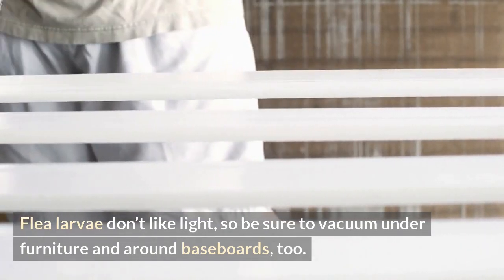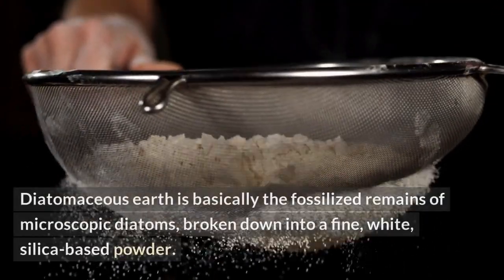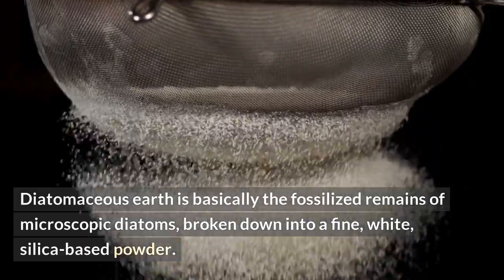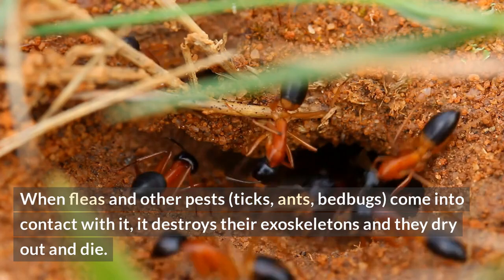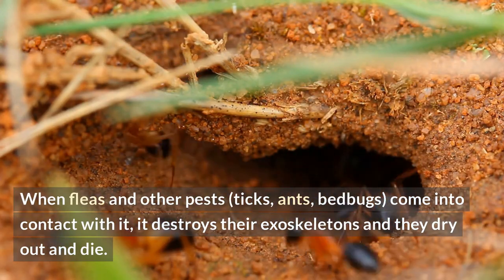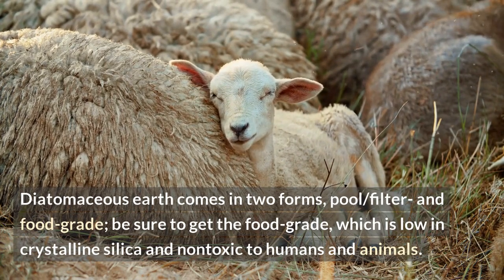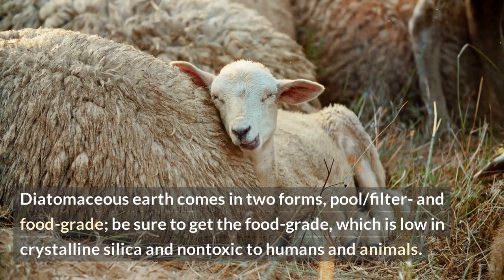2. Diatomaceous earth. Diatomaceous earth is basically the fossilized remains of microscopic diatoms, broken down into a fine, white, silica-based powder. When fleas and other pests, ticks, ants, bedbugs, come into contact with it, it destroys their exoskeletons and they dry out and die. Diatomaceous earth comes in 2 forms, pool/filter and food grade. Be sure to get the food grade, which is low in crystalline silica and non-toxic to humans and animals.